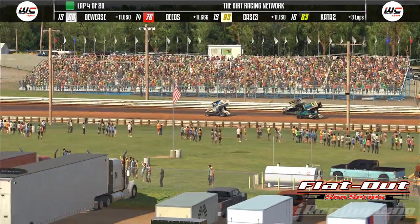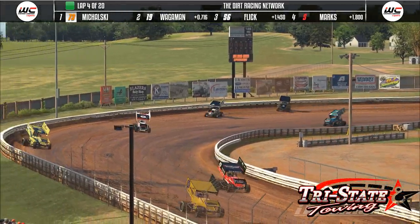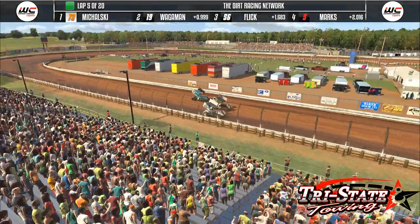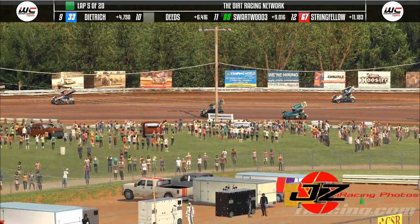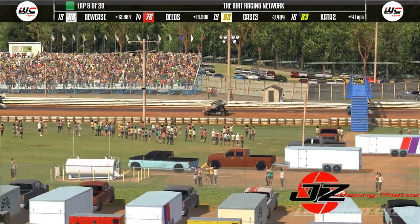The 9 car sitting in a transfer spot. But here comes Holloway. Holloway dropped back and started 15th or 16th. He was scheduled to start 4th. All of a sudden, he is up here, and he is challenging for one of the transfer spots, and he got it that time down the front stretch. A 41 car sits in 7th. The 2 car, Cody Hartlob, right behind him. That's 8th spot.